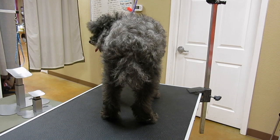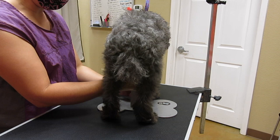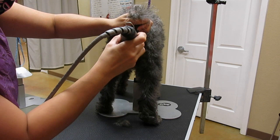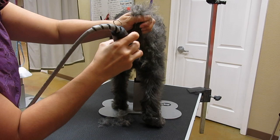Hi, T. Lou. So this is pretty loose for me. I kind of like it tighter than that. I'm going to use the dog upstand here as I get in the sanitary, just kind of have assistance. Just going to clean out this area here. She said she really wants the length on the body left alone, so.